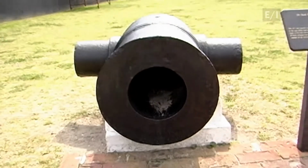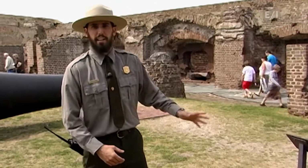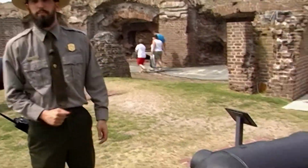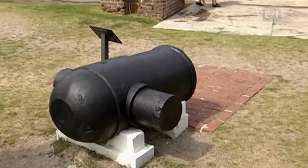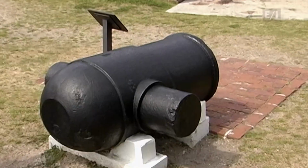This is one of the weapons the Rebs would have used to bomb the fort. This is a 10-inch mortar, which is a small cannon. It has a high trajectory, so it can be used to shoot over the walls of a fortification like Fort Sumter. And this is the same type of model that would have fired the first shot of the Civil War.